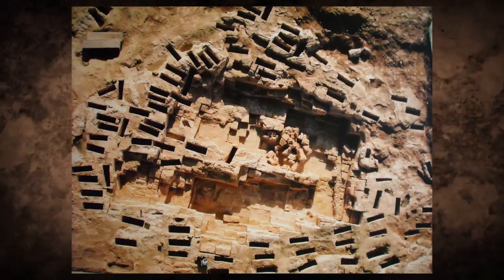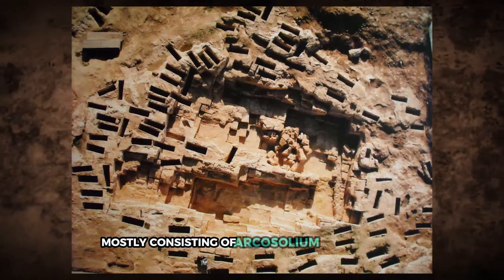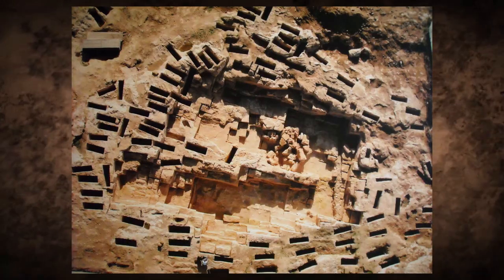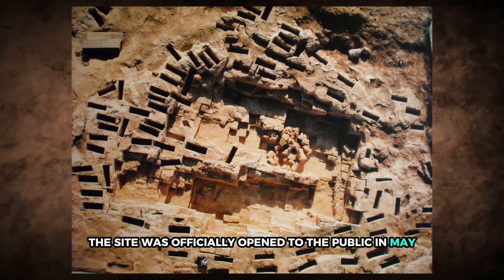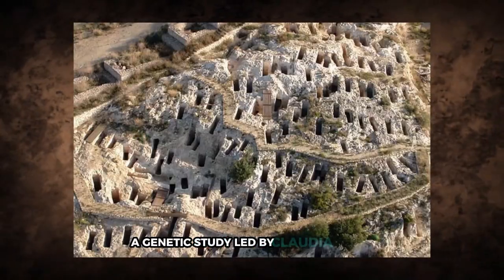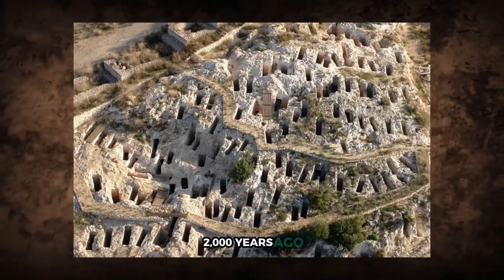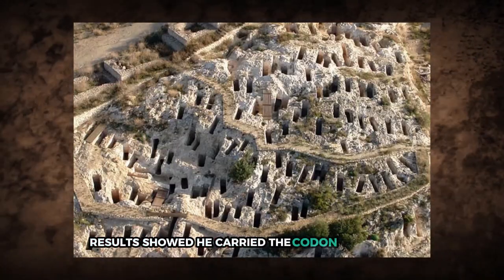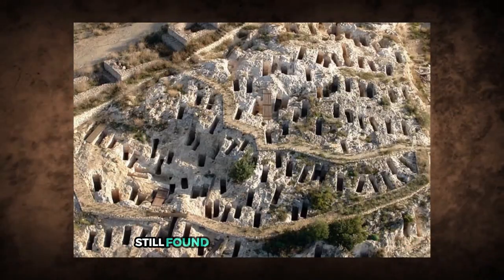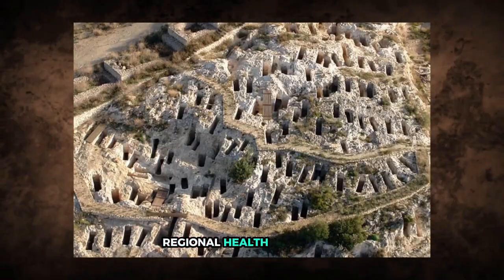Notable tombs include the Warrior's Tomb, the Urn Tomb, and the Wheel Tomb, many adorned with palm tree carvings and theatrical masks. Roman-era tombs were later added along the hillside, mostly consisting of Arcosoleum-style burials and columbaria near the city's old exit road. The site was officially opened to the public in May 2014. In 2017, a genetic study led by Claudia Vigano examined the DNA of a man buried here 2,000 years ago. Results showed he carried the codon 39 mutation for beta thalassemia, a genetic blood disorder still found among Sardinians today, linking ancient genetics directly to modern regional health conditions.